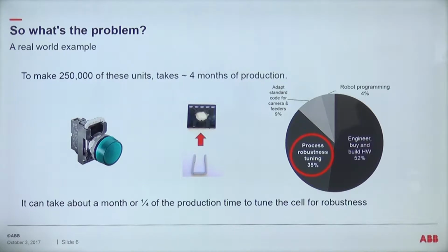But where it really was difficult was this process robustness and tuning. And that's trying to get the quality up, right? Trying to get the assembly to happen all the time, basically. You can't be right 90% of the time. You have to be right 99.999% of the time, essentially. That's your goal, to rarely ever have failures. And if you do have a failure, to be able to detect that and set it aside.